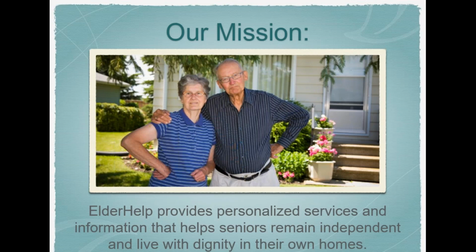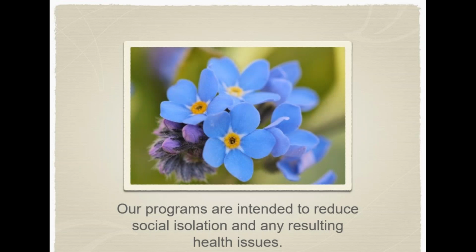So ElderHelp's mission is to provide personalized services and information that help seniors remain independent and live with dignity in their own homes. Our programs and what we offer through our services at ElderHelp are really intended to reduce social isolation and any of the resulting health issues that come along with those. So we're wanting to focus on increasing that social support and making sure that people are getting the services that they need.